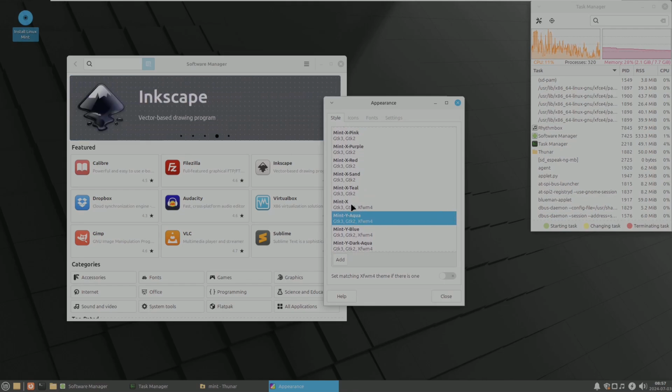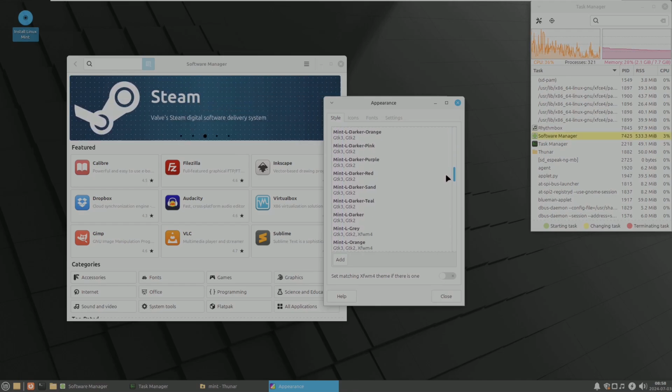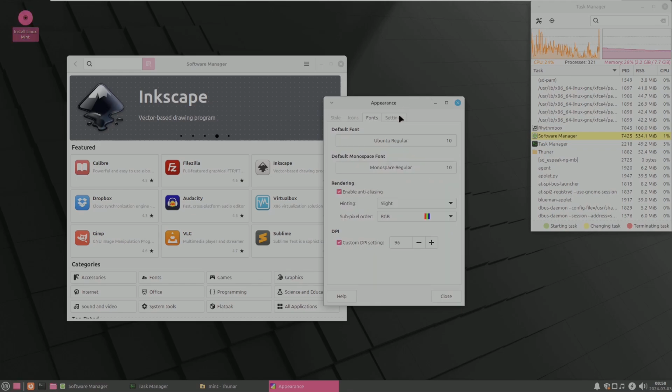I honestly don't remember anything from the older version because I'm not using Linux Mint regularly. I make two videos daily of every Linux distro, so it's pretty much impossible to remember anything like that. These are all the available things in Linux Mint. You can change them according to your wish. You can change your icons, the font settings, all those things.